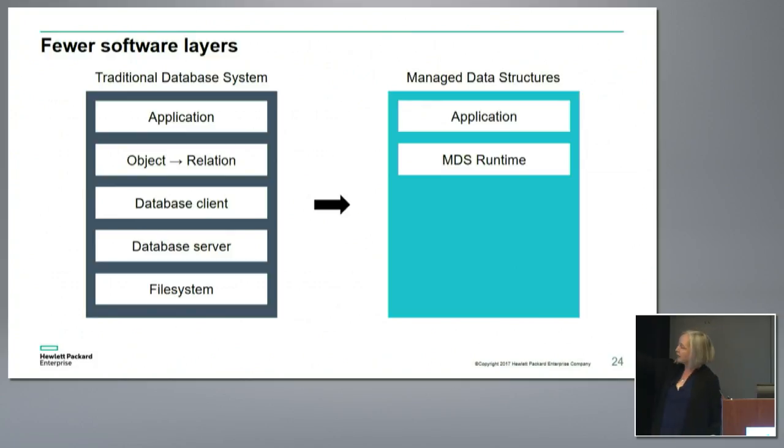Consider, for example, that a traditional database system has multiple software layers, each with their own format of the same data. So your application is working with data structures. That's what your programmer really wants to work with. So they make changes in their data structures. Those data structures then, typically if you're working in Java, for example, get translated from your Java data structure representation to some relational representation for the database, then get pushed through the client, through the server. The relational database table representation in memory gets written to pages, gets written out through the buffer cache, and ultimately ends up in sectors on flash or disk.